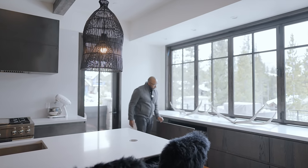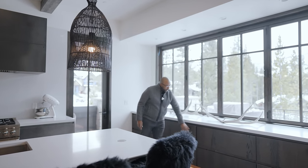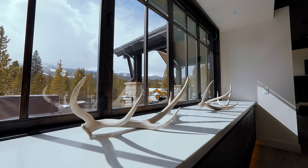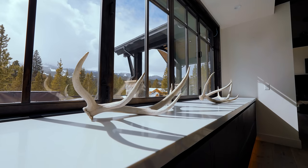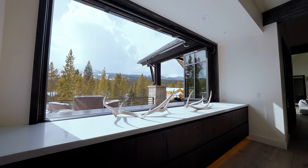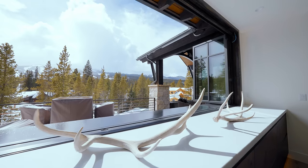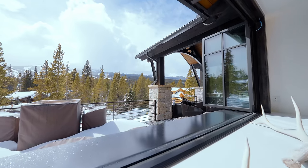Gorgeous drawers here, alderwood detail. And then a really cool feature is this huge format service window. This thing opens all the way up and it has the bar on the other side, so you can serve your drinks, your appetizers, everything that you need. Really cool detail that I absolutely love.